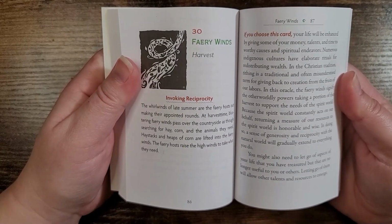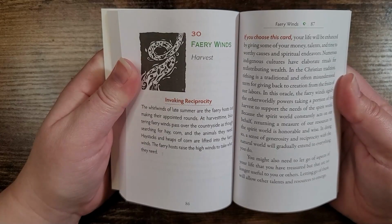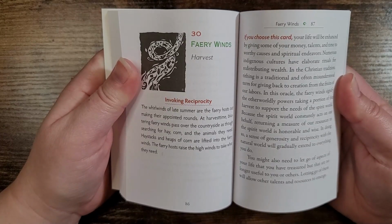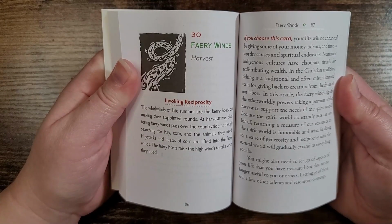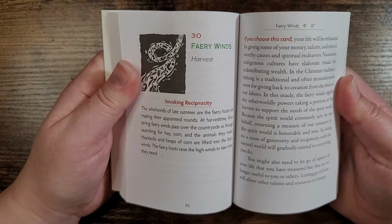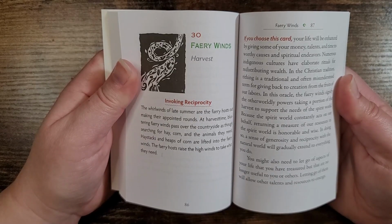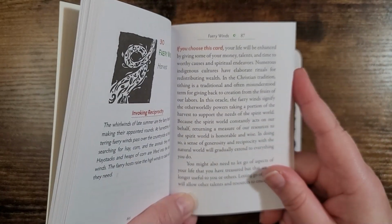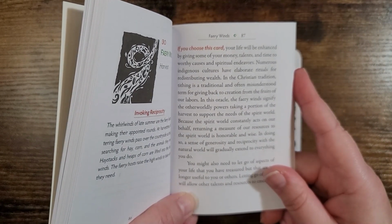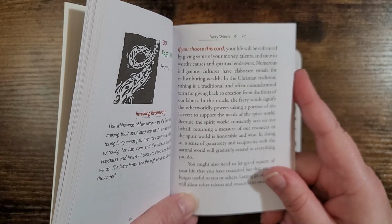The whirlwinds of late summer are the fairy hosts out making their appointed rounds. At harvest time, bustling fairy winds pass over the countryside as though searching for hay, corn, and the animals they need. Haystacks and heaps of corn are lifted into the fairy winds. The fairy hosts raise the high winds to take what they need. If you choose this card, your life will be enhanced by giving some of your money, talents, and time to worthy causes and spiritual endeavors.